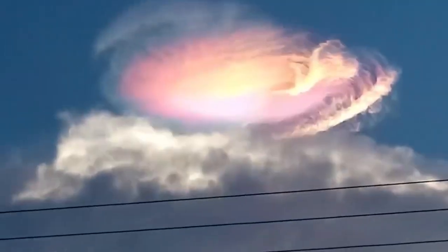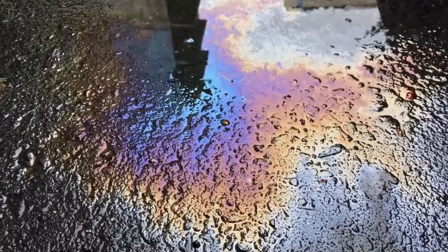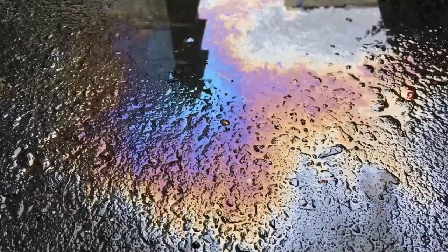Sunlight scatters into a vivid variety of hues after bouncing off these air particles, much like when light strikes an oily puddle to produce a rainbow pattern on the ground.